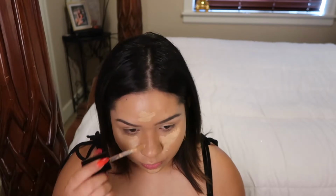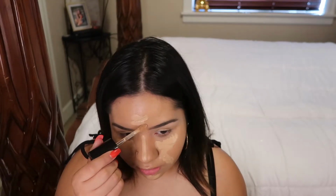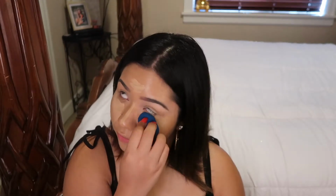So I'm just gonna apply this in the normal spots where I do apply concealer, and I do have a little bit of some blemishes going on, so I'm gonna apply that there. So far color wise, I think the color is pretty close to what I usually use for color.